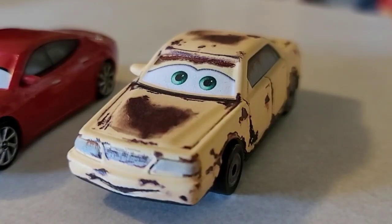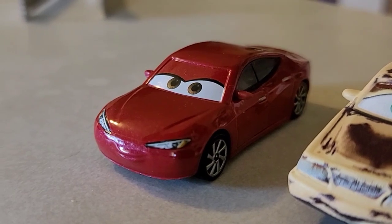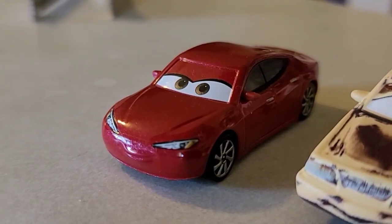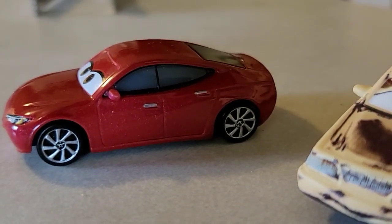Imagine being inside an old rusty car and it smells like BO. But comparing and contrasting to a brand new electric vehicle like Natalie, brand new car smell, which is more pleasant.